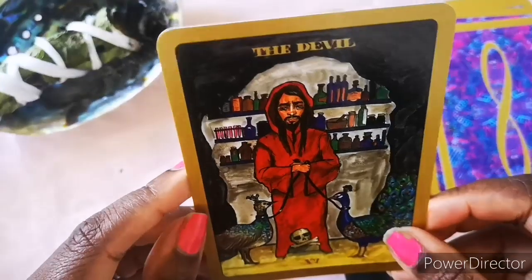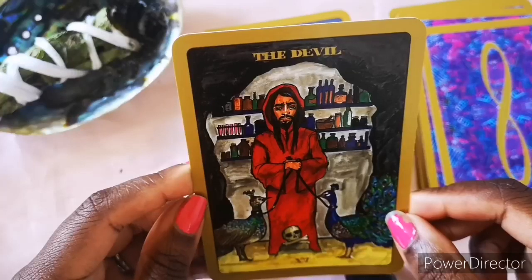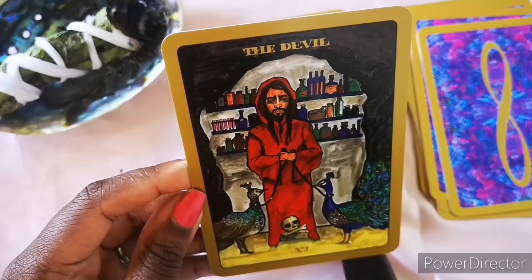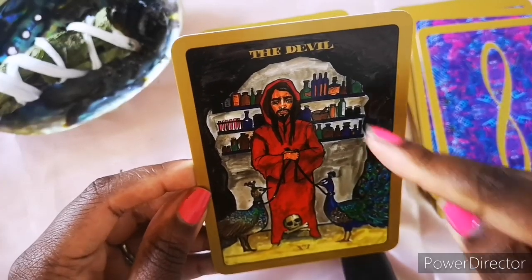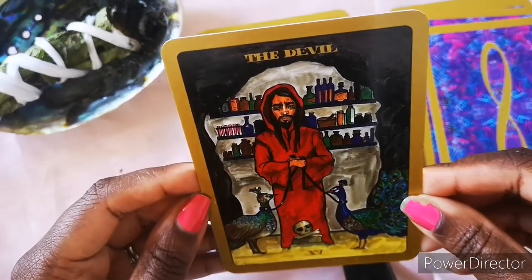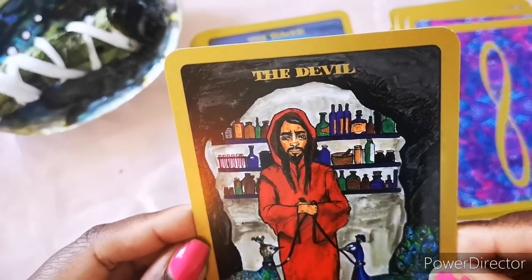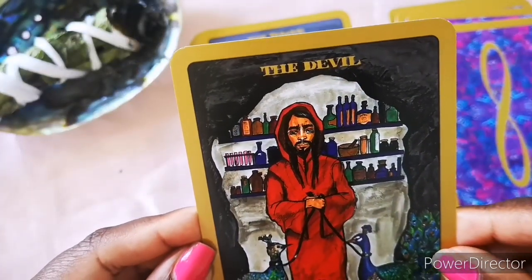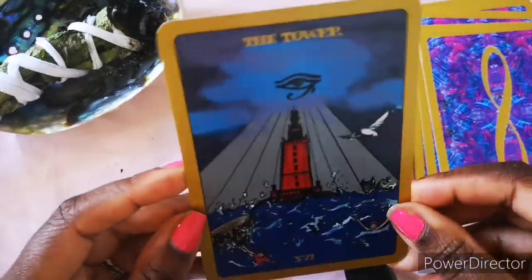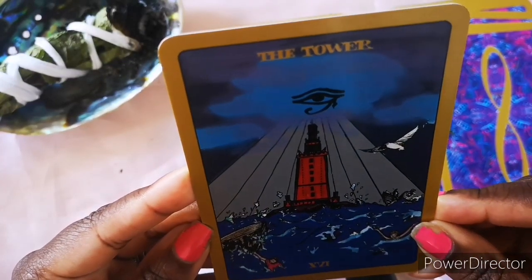Then you have the Devil, this handsome guy in a red cloak holding two peacocks chained to a leash, and it looks like he's got an apothecary or a little botanica behind him. Very nice. Don't see any Adinkra symbols here. Yeah, beautiful. Then we have the Tower, the famous Tower, and it's depicted as, is it a lighthouse?